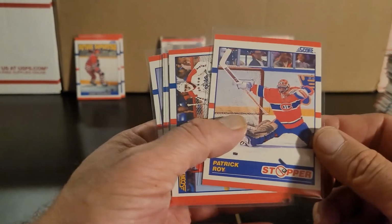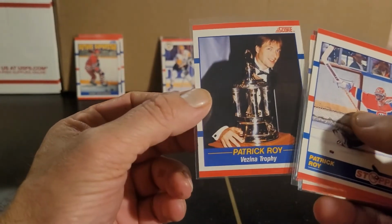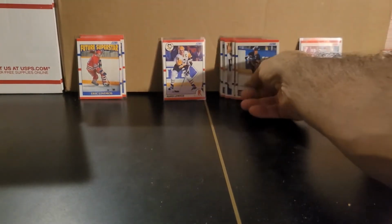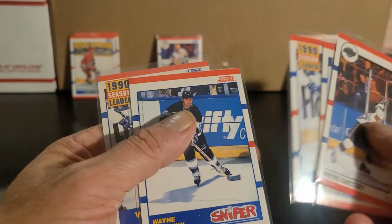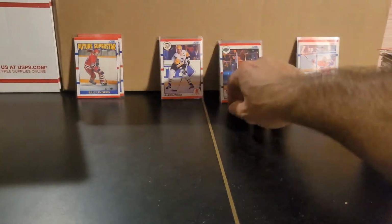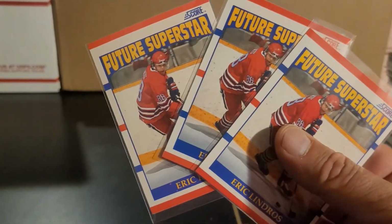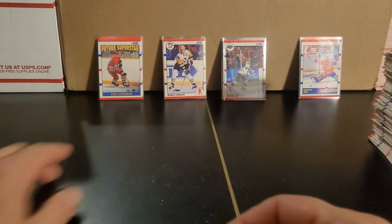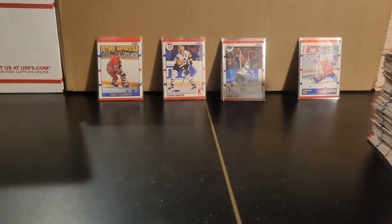The Raz, we got the Stopper, 1990 season, another Stopper, and the Trophy. So no base Ra, just subset Raz. And then the Gretzky's, we got the Sniper, the base, that's good, Season Leader, another Sniper, and another Season Leader. So 1 base and a bunch of the other ones. And we also got 3 of the Eric Lindros rookies. So, all in all, meh. Hopefully the next batch that I go through is going to be a bit better than these. Not that this was really horrible or anything, but I'm looking forward to some more openings of these.